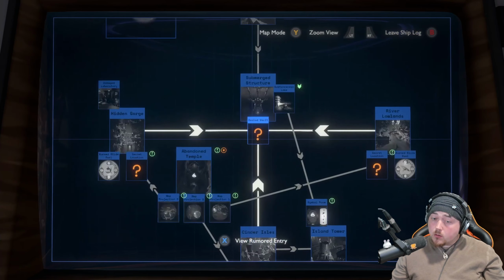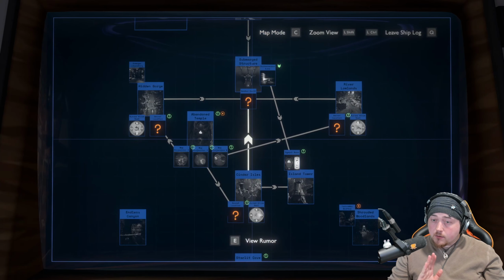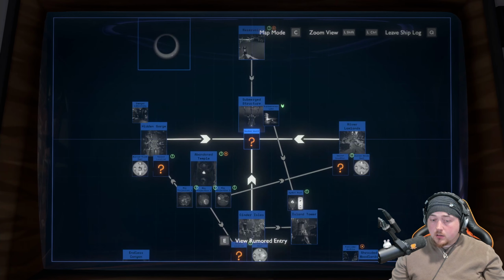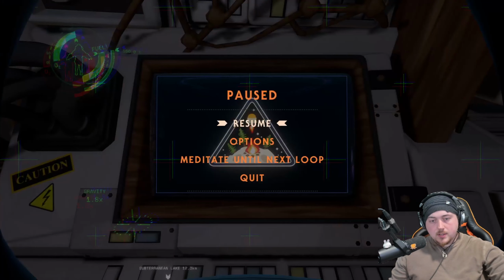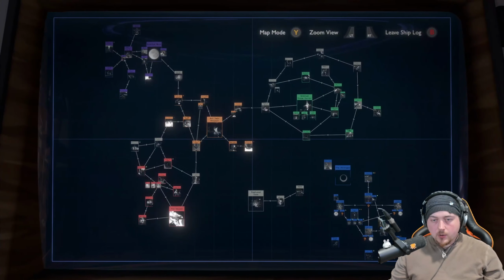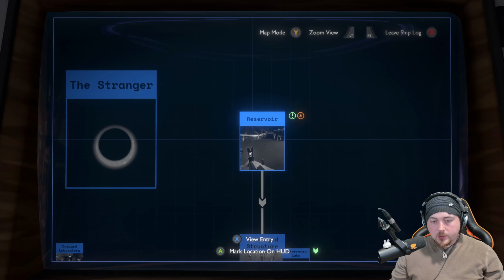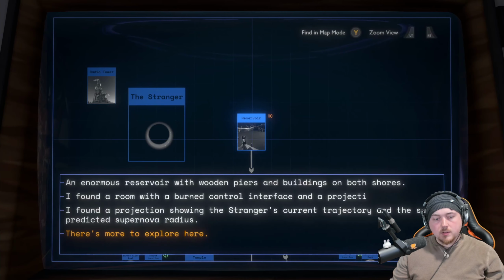Whoa. Okay, so what just popped up? We have the sealed vault, which is still very... Why is it saying keyboard controls? Is it because I have... There we go. All right. I had something on a keyboard, so it might have been holding a button down. Let's just go through this.